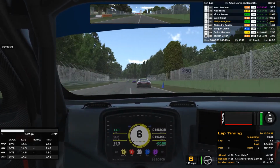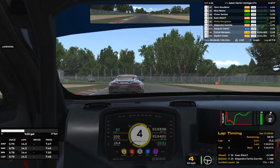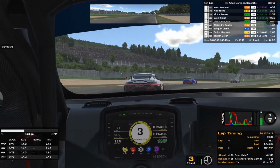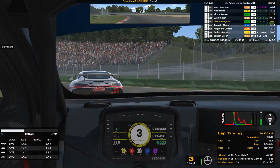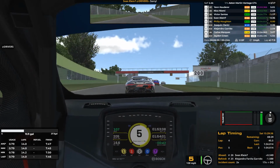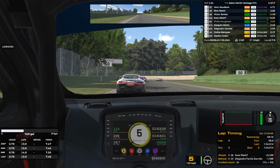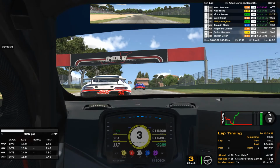Top 5 now. Off the pace. Pressure on the guy in front, see what happens. He has gained back up to those in front a little bit as well though. Okay, a bit wide there. Stay close, hoping he'll make a mistake.